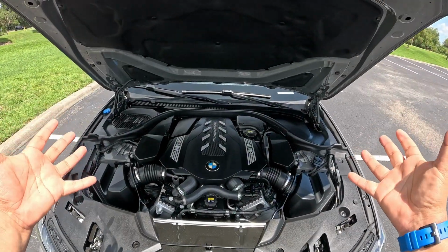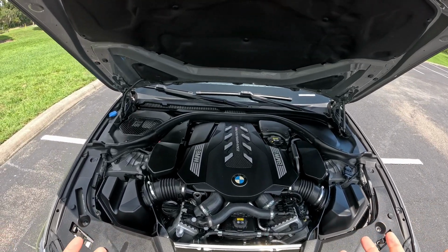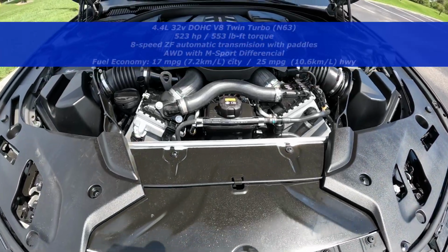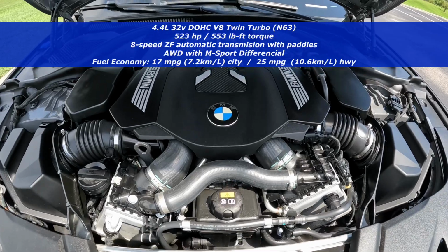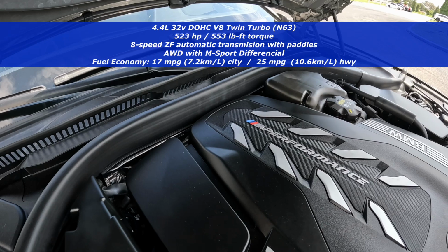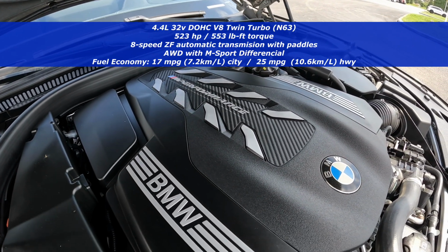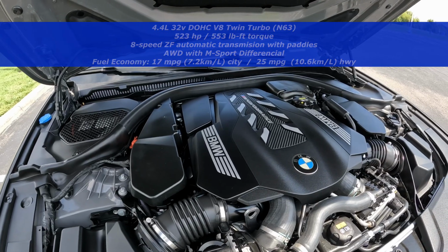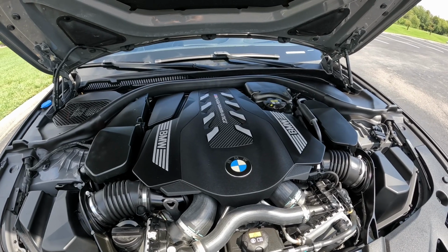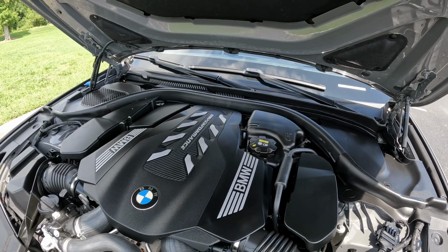And of course, we got hydraulic shocks, because this is a price point where you expect those to be there. And here we have the 4.4 liter twin turbocharged V8. This is producing 523 horsepower and 553 pound-feet of torque. This is going through an 8-speed automatic ZF transmission, and of course this is heading through the all-wheel drive xDrive system that this 550 is equipped with. Obviously it's a fantastic system, because I believe it's mostly rear-biased, so that's great to have. Those front wheels assist when they need it if you lose traction, so it's actually not a bad system to have, especially with this much power.